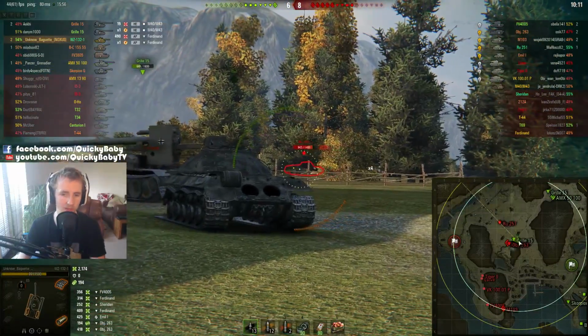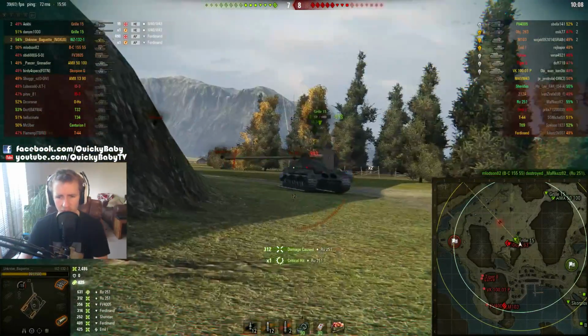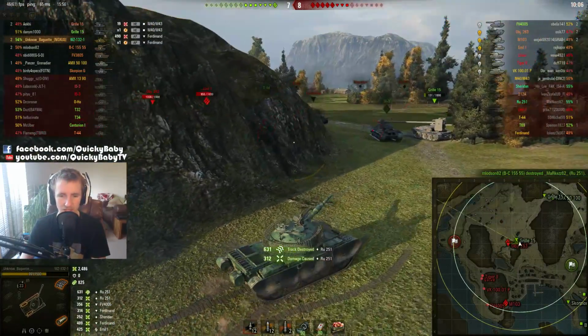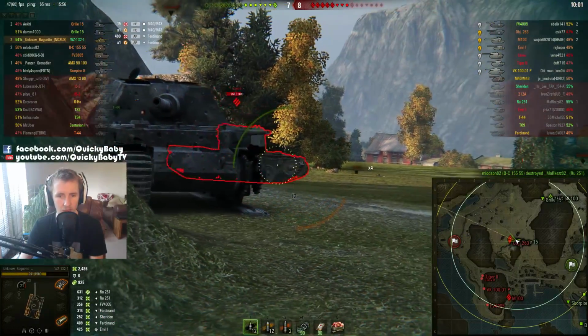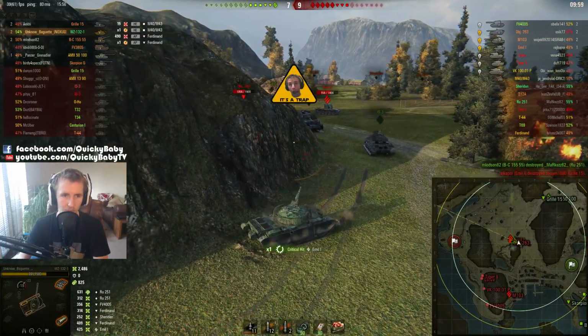Of course, you do have cupolas on top of the tank that you need to watch out for, but most light tanks, you just have to be thinking if you get hit, you get overmatched, let alone having armor that you might be able to use effectively against your opponents.